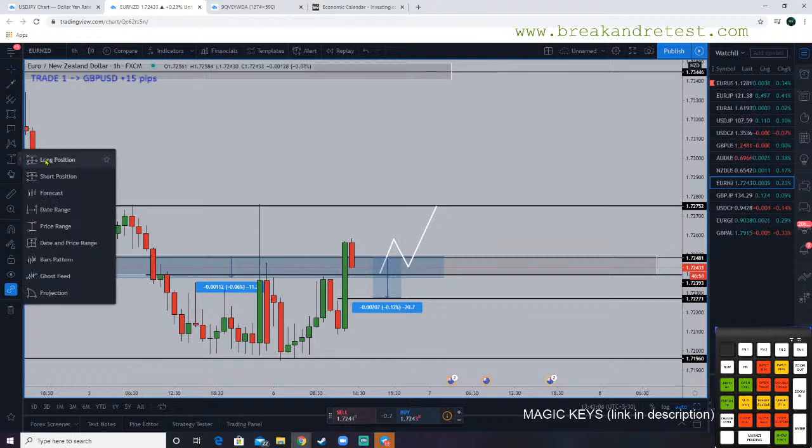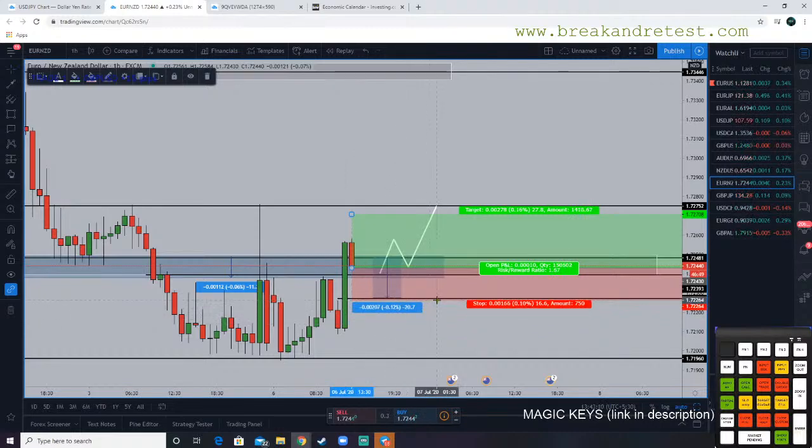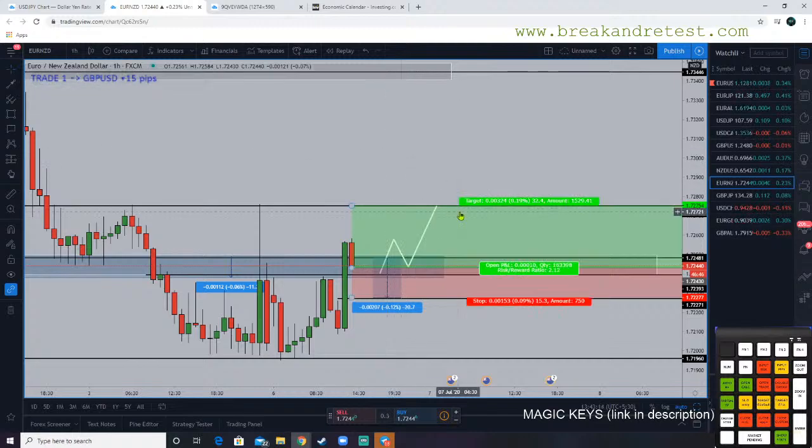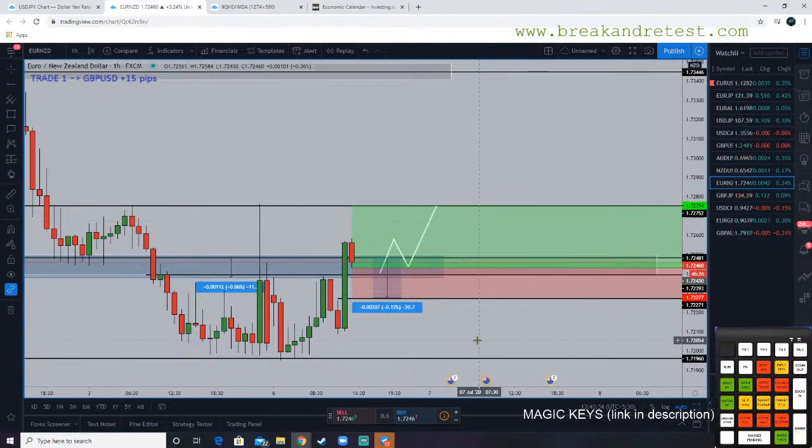Okay, so let's see. I'm gonna enter a buy here. Took a buy on Euro New Zealand. So I didn't enter at the first one and not on the second one. I entered in the middle. So I found an average where to enter. And I think now it should continue up. We'll have to wait and see. Now we have to know that we made a first win, right? First win was on GBP USD. Now we only risk a small portion of that win.